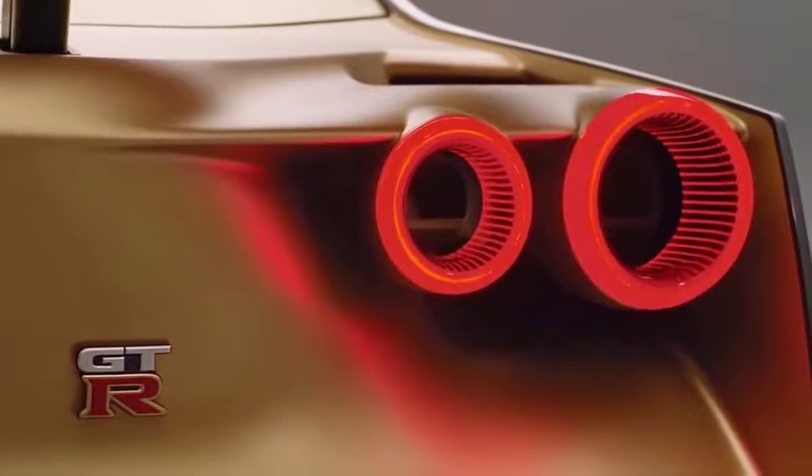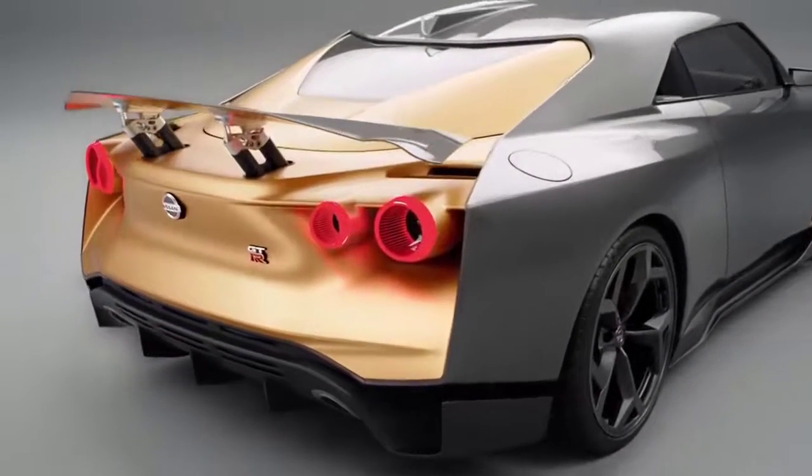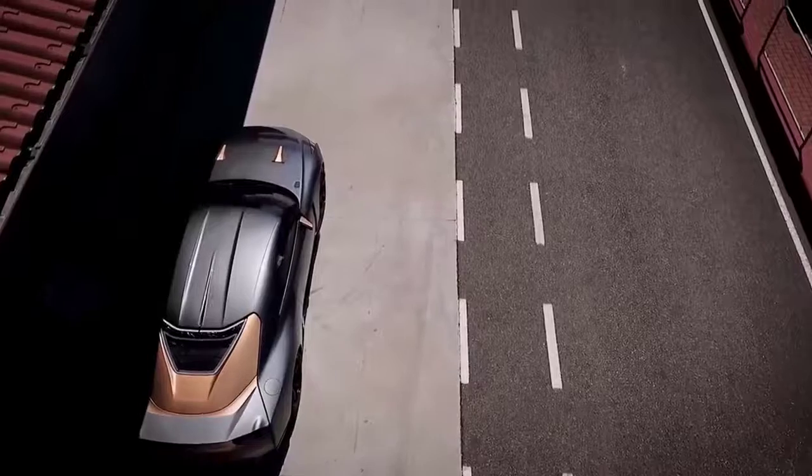Just a perfect circle, that's the GTR signature. It's very advanced and very technical, but still the romantic image of GTR. It's a very rare breed that is out there. What I love is the purity of an idea coming to life.